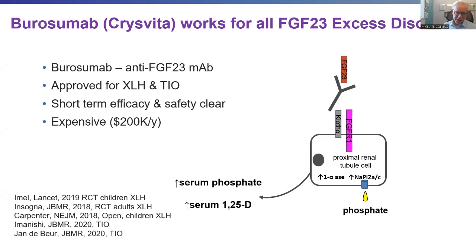Conventional therapy for this consisted of phosphate and calcitriol replacement, and this was a very difficult therapy. It works a lot of times, especially with patients with milder disease, but it's a complicated therapy. You have to give phosphate 3-4 times a day, sometimes calcitriol. The combination of therapy can lead to hypercalciuria, nephrocalcinosis. Secondary, tertiary hyperparathyroidism is really common with this condition.